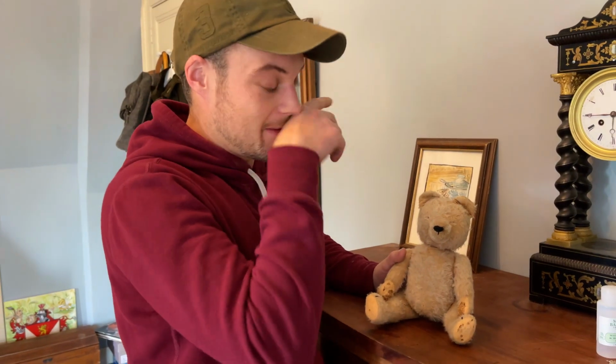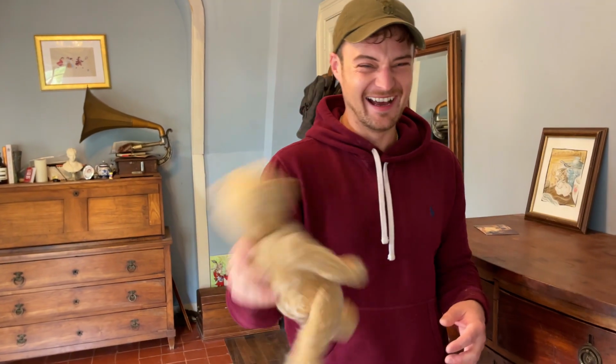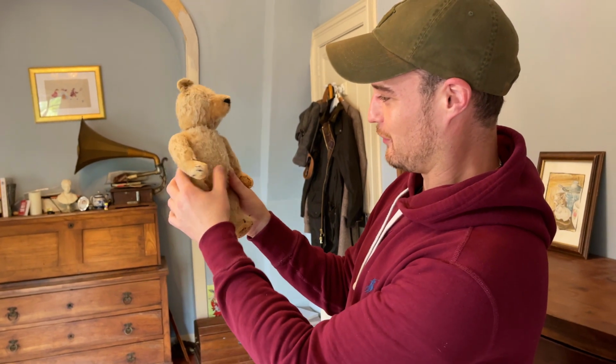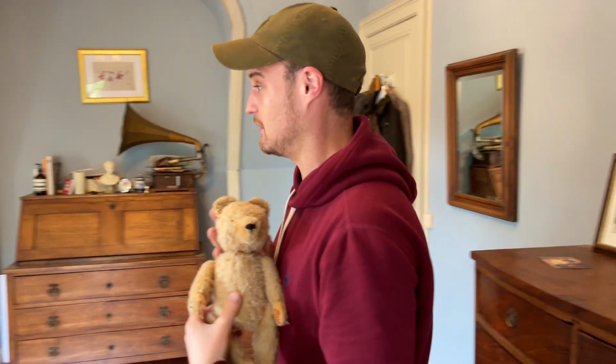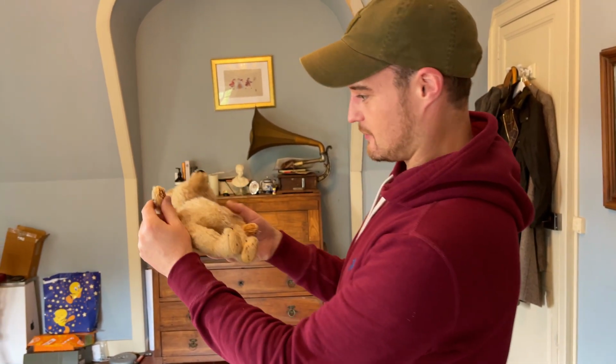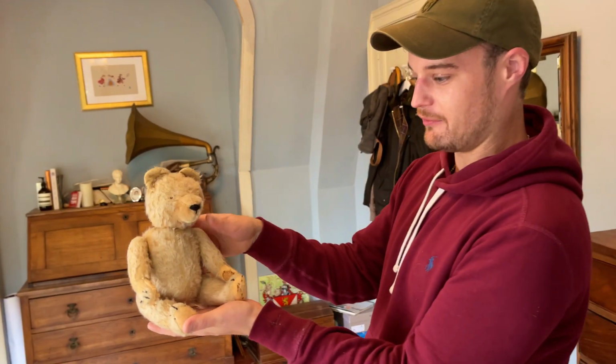I tell you who, poor little bear here is being neglected up here in my bedroom, left on his own, so I think he should come and live in the cottage. And I think his little growl still works. Bless him, look, he's a bit bald and he needs some repairs. I actually know somebody who could do repairs on him, but yeah, I think he's lost his eyes and his stuffing's coming out, but I think he can come and live in the cottage.